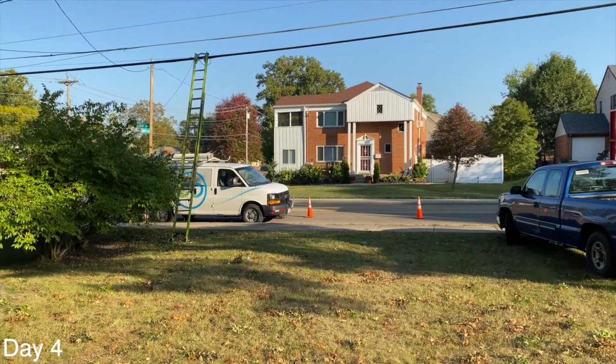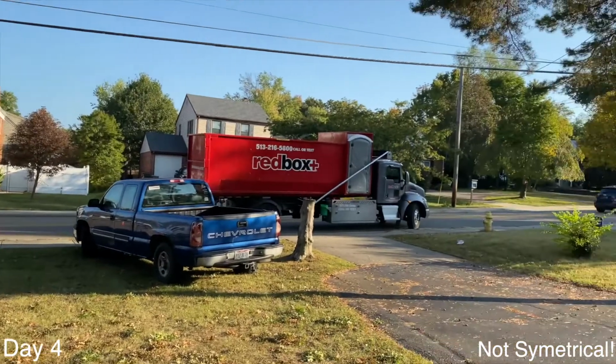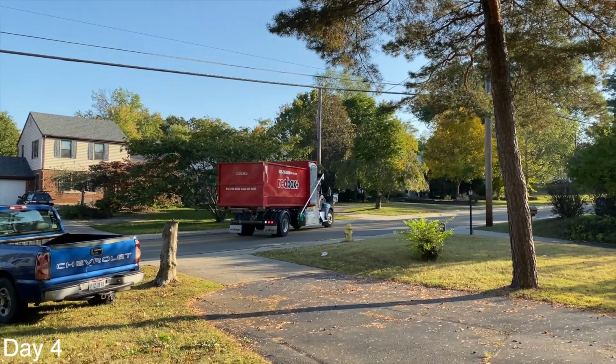All right, over here we got the Cincinnati Bell installing symmetrical gigabit fiber. And we got the first dumpster showing up. Man, 30 yards just doesn't quite look big enough. But I guess we're gonna find out.